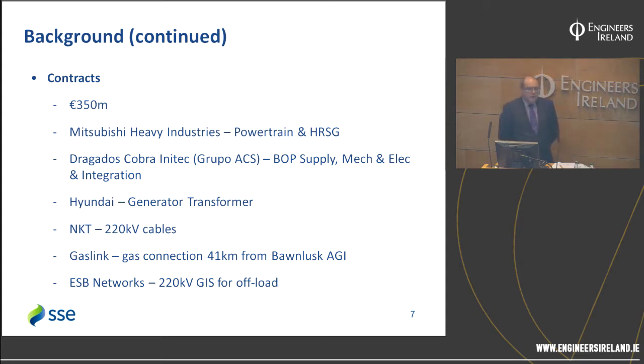One of the points about the project, which was quite interesting and different from projects that you would normally undertake, is that it was very much a multi-contract situation, which really arose from the need to reverse engineer a contract structure on the basis of the cancelled equipment in Spain. So that's why we went about it in a slightly unusual fashion. And one of the issues around that, obviously, is that there was a lot of additional risk associated with the management of a lot of interfaces. You had particularly the interface between Mitsubishi Heavy Industries and Dragados Cobra Initec.